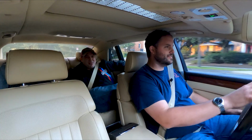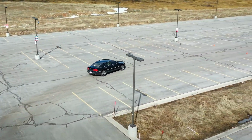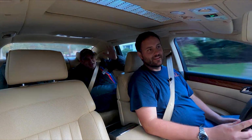But you know, with a car like this that rides like this, it's not about making lap times or going as fast as you can. It's about being driven around in your own neighborhood, by chance. Exactly. I need to hang out the window and do the wave.